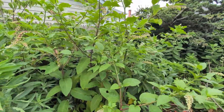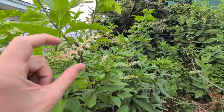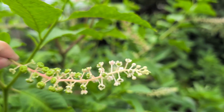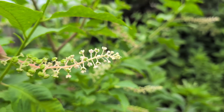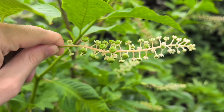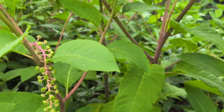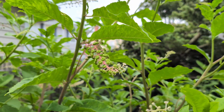You can see how large the pokeweed can get. Let's look at the flowers. This has the whole gamut here, so if we look a little closer. In the end, we have the flowers, and then here's the fruits, and the fruits will turn a deep purple come fall, and it's not edible to people, but birds like it, and they'll eat it.